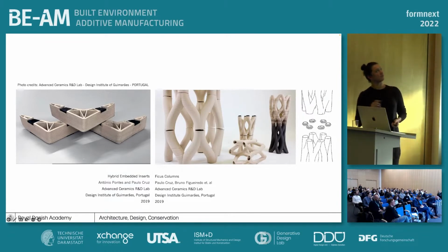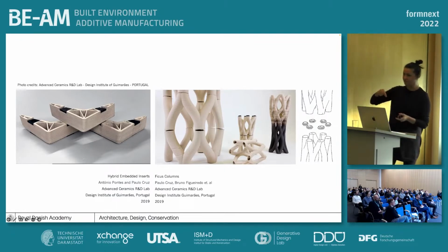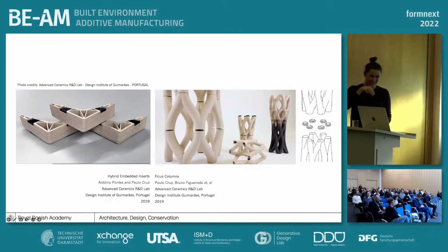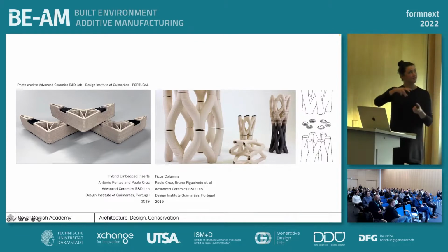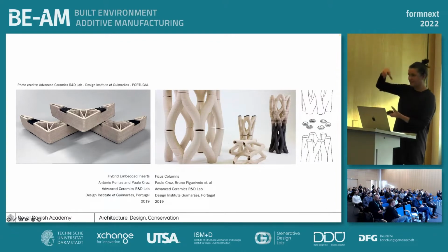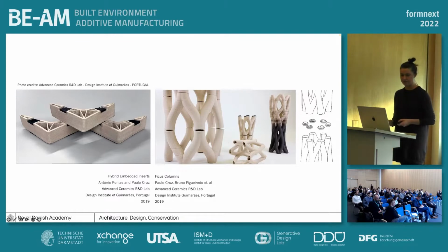So the one on the right-hand side is the use of magnets, and you can see where they've controlled the print path so that you can actually place the magnet within the element and join them together. And on the left side, this is their Fiscus Columns project, where they made these bespoke plug systems that actually deal with the issue of the joint in the 3D printed ceramic piece.